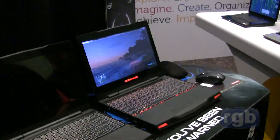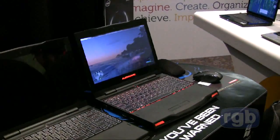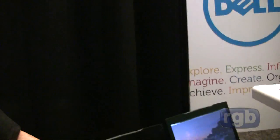Here at the Futureshop Back to School event, and we're here at the Dell booth, and it looks like they've brought Alienware to Canada. I'm talking to Seth from Dell, and we'll talk about the very cool M11X gaming mini notebook. Yeah, so we are bringing Alienware to Canada.